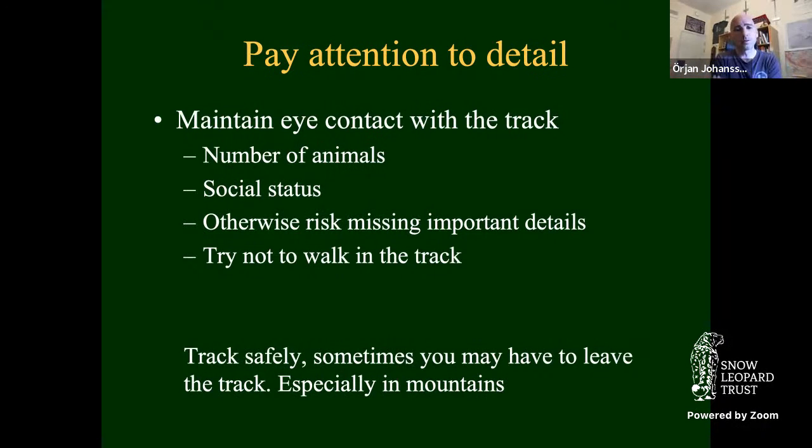Also, try not to walk in the track, because if you realize that you missed something or the track disappears, you want to go back. And if you walked in it, it may be hard to see where it angled off or if they split up. And while I say this, especially for you working in mountains, you have to track safely. If it's a snow leopard or something like that, sometimes you may have to leave the track. Try to maintain eye contact, but do it safely.